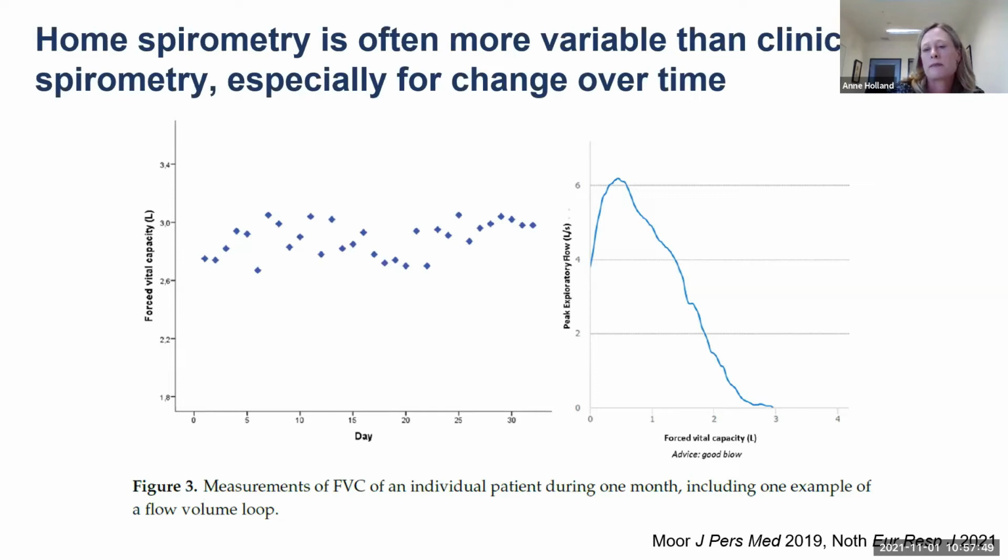Some of these programs can give you things like advice on your technique. So you can see on that one, it says the advice is this is a good blow, but still we see that sort of variability, especially for change over time. So this really isn't a substitute for the clinic-based spirometry at the moment. That spirometry you do when you come into the lung function lab, that really will be at this point for most people the way that decisions are made based on the clinic-based spirometry. But who knows for the future? These things are always improving, so we'll see where this takes us over time.